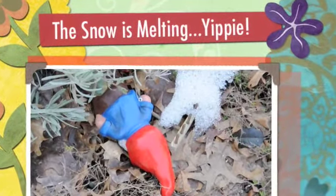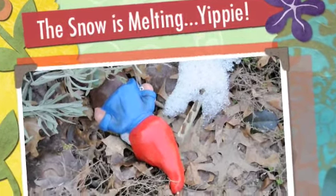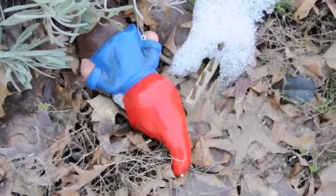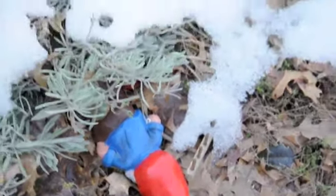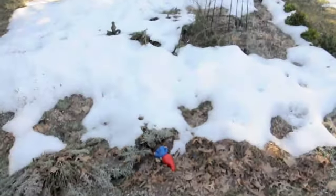This week I thought I'd give a little update on the garden, and as you can see right here, this gnome from Germany has had it. He's got his face in the soil, he's saying, no more snow, I'm ready for some sunny weather. But then you take a look at the herb garden in the front yard, and it's still pretty covered in snow.